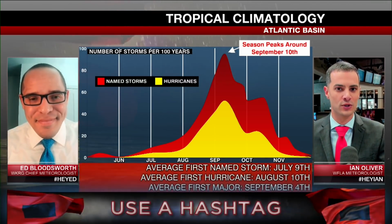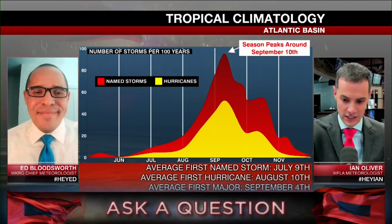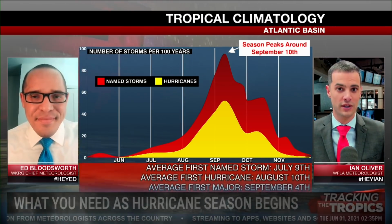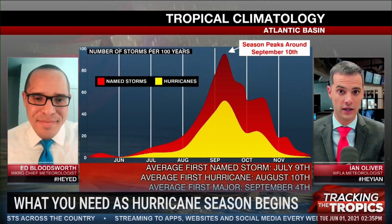But again, we saw a preseason storm. This typically is the time of the year where we start slow. It's not an even distribution of named storms over the course of the season. You can see that spike up towards the peak, September the 10th, where we see most of the activity, 2/3 of all named storms just in those 2 months, August and September.